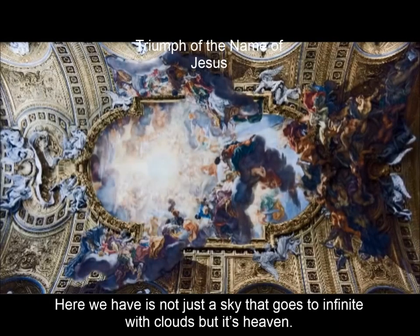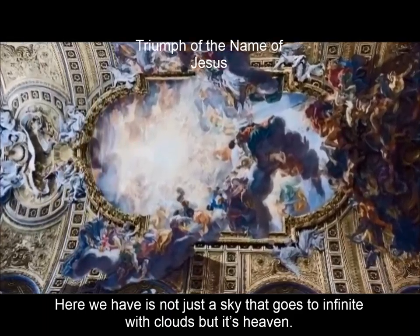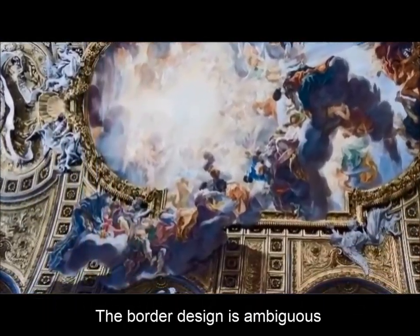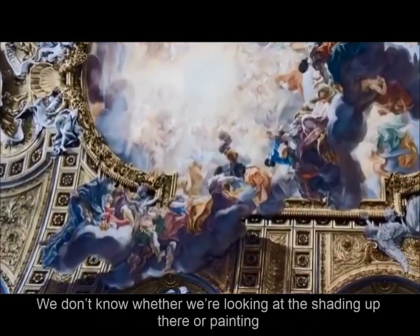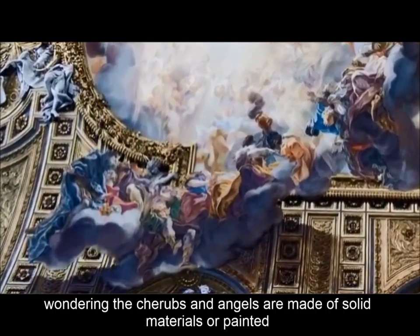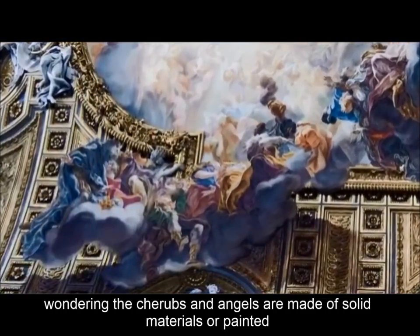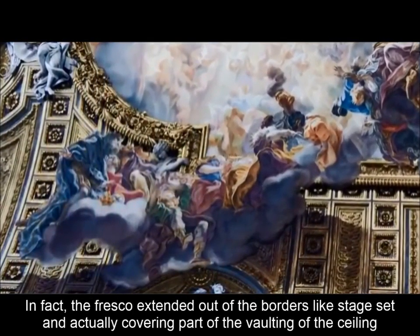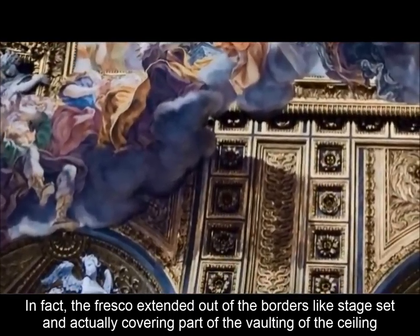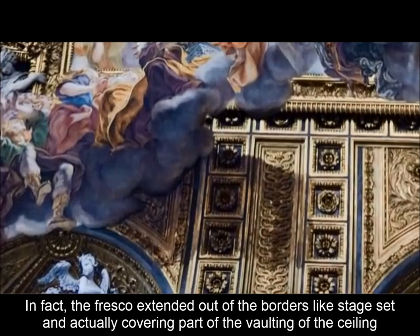Here we have not just a sky that goes to infinity with clouds, but it is a heaven. The border design is ambiguous. We don't know whether we are looking at shading up there or paintings. We wonder if the cherubs and angels are made of solid materials or painted. In fact, the fresco extends out of the borders like a stage set and actually covers part of the vaulting of the ceiling.